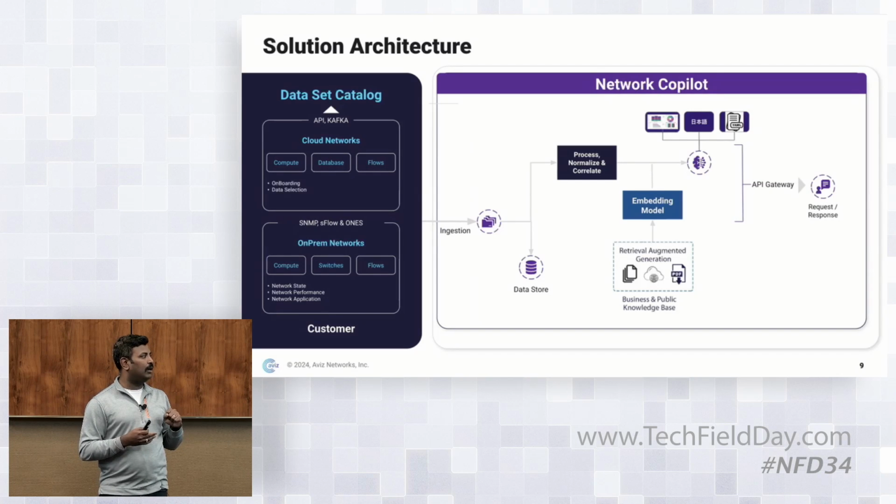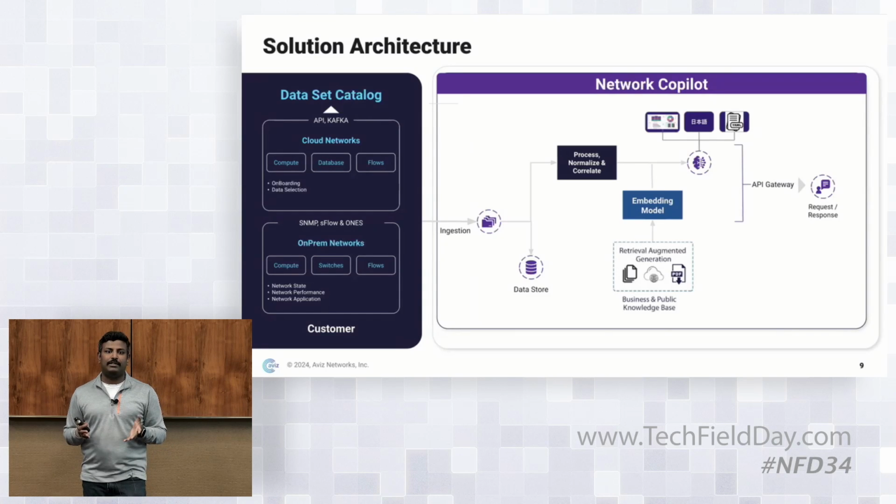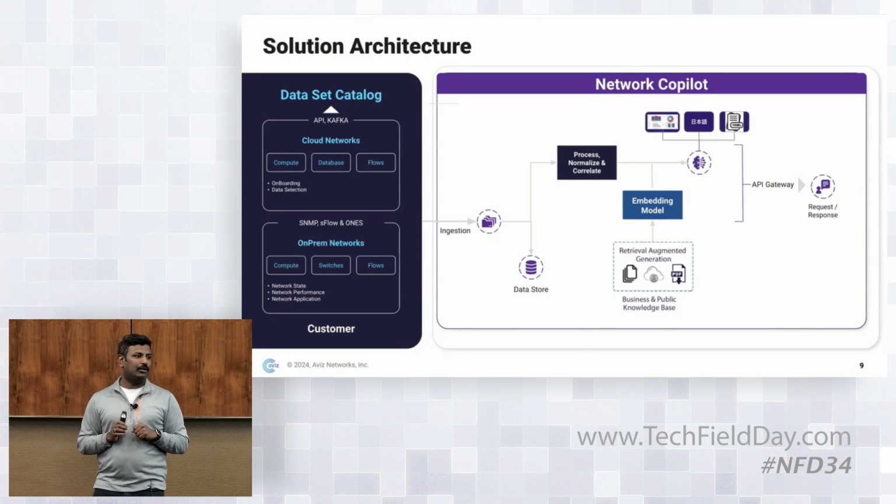And finally, we have an API gateway. We can call it via an API and integrate, or we provide a simple chat prompt GUI where you can ask the questions and get the answers.